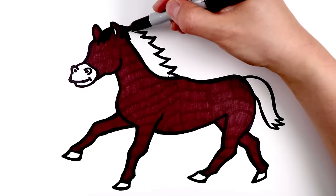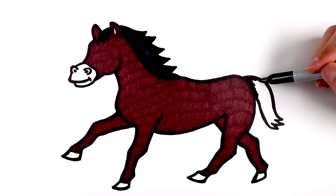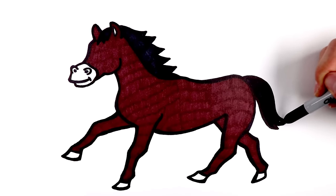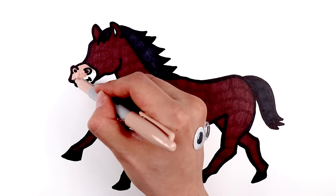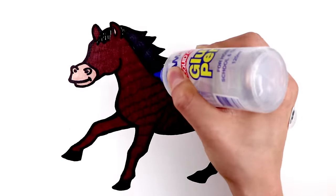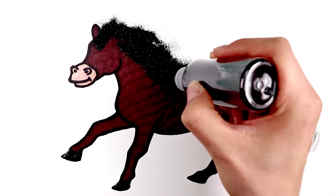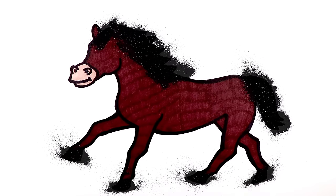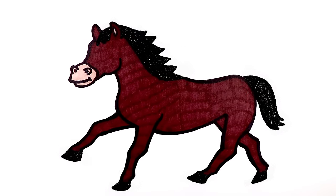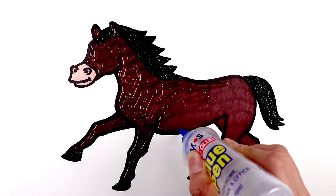Black mane and black tail and four black hooves. It looks so handsome. Black glitter. Brown glitter.